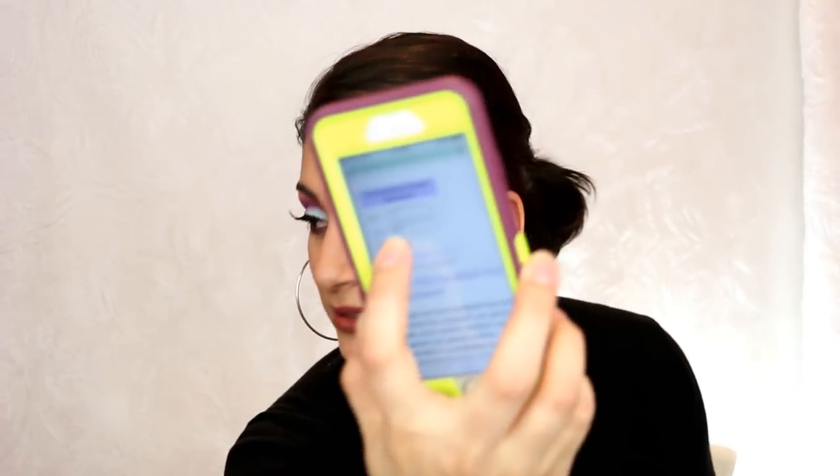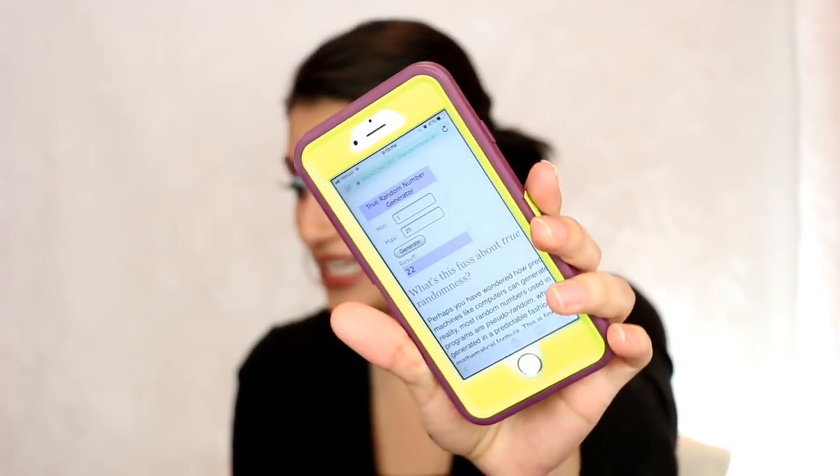All right, guys. So now I have my trusty list here of what we're going to choose for the next month. We have 25 options. I have random.org on my cell phone. I'm going to say computer. My mind is everywhere. So I'm going to hit the generate button. And so we have come up with 22. Do you guys see that? 22.